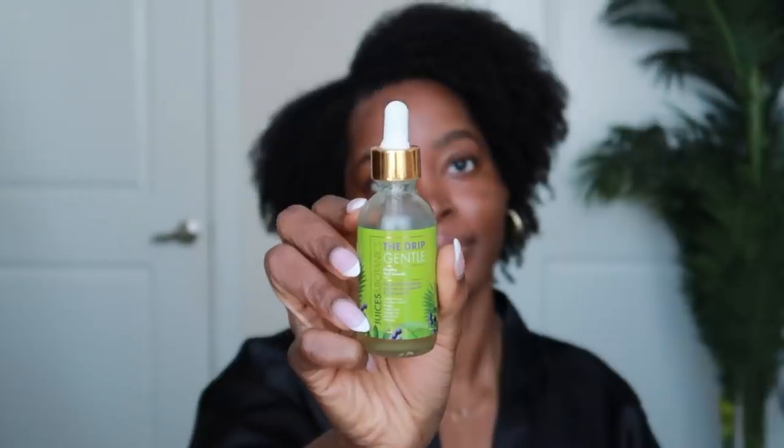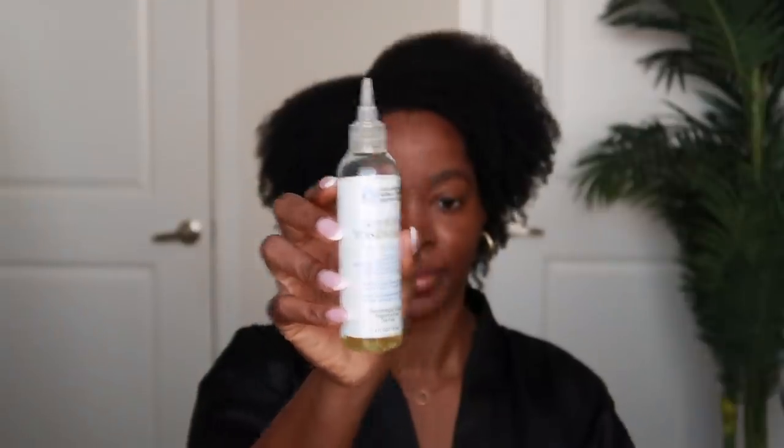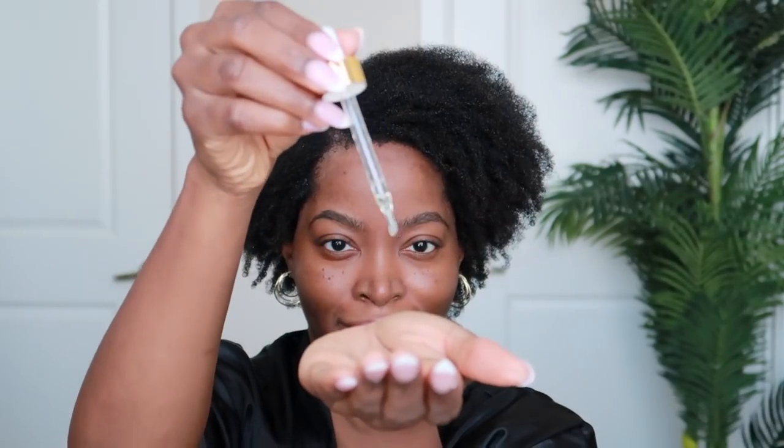So this is what my natural hair looks like, and my shrinkage is crazy. But if I were to define it, it's gonna be a similar texture as what I just showed you guys on the unit. But right now I'm gonna show you all my natural hair wig prep.